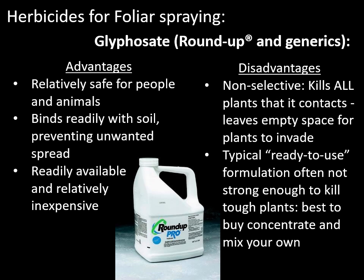You can find a lot on the internet extolling the dangers of Roundup, otherwise known as glyphosate. Again, no herbicide is safe, including Roundup, and I'm not advocating its large-scale use here. But it is safer than most of the other herbicides, and it does not spread through the soil to our rivers and drinking water. However, it is non-selective, killing most plants it contacts, leaving empty space for exotic plants to reinvade. Ready-to-use formulations are okay for spraying, but are not strong enough for treating cut stumps.